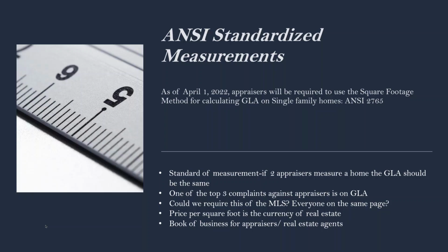It is important because I kind of stole this from somewhere, I don't know what it is, but someone said that the price per square foot is literally the currency of real estate. Maybe don't look at it like that as appraisers, but everybody else, whether it's buyers, sellers, realtors, are looking at the price per square foot. The first thing people will say when you buy a house is, what is the price per square foot? Or you're building a house, what is the price per square foot? So I think it's really important that we get the integral part of that, the square foot, correct.